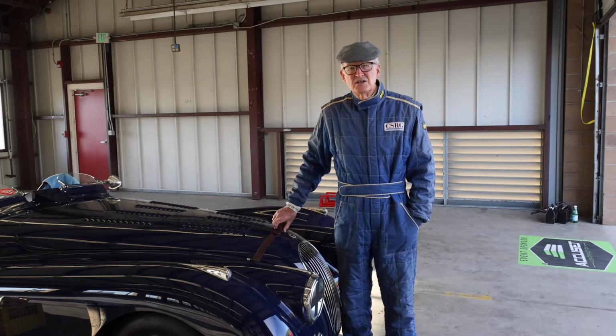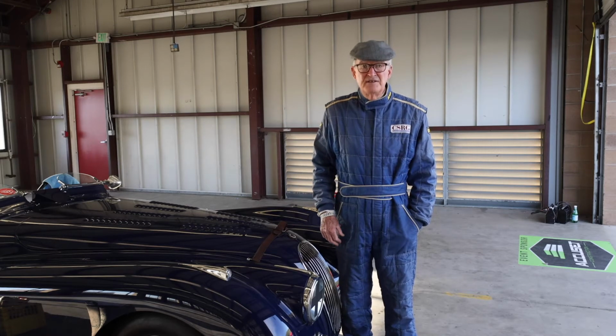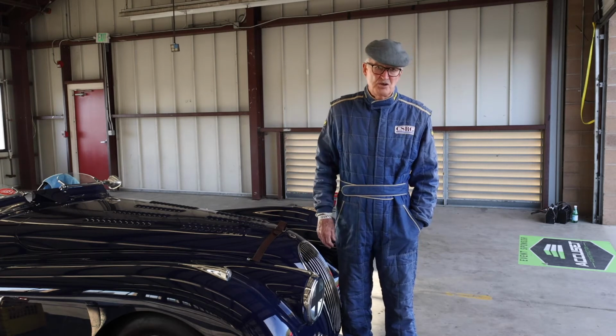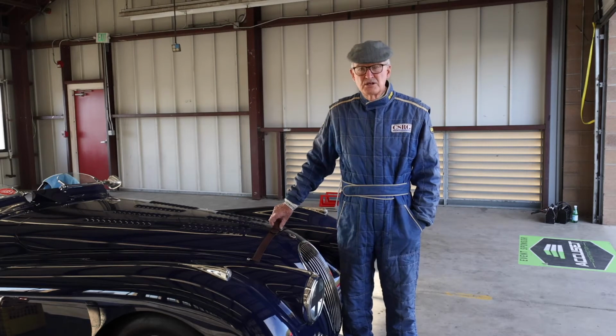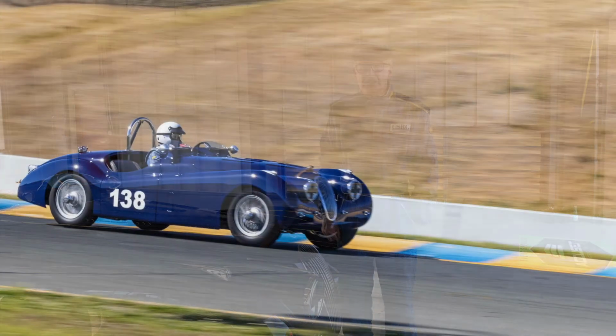And does this car have a racing history, or you said you found it in a barn? I found it in a field in Visalia, so it had no racing history whatsoever. Were these raced in the day? Oh yeah, absolutely.